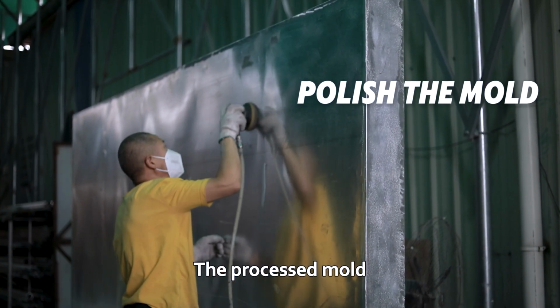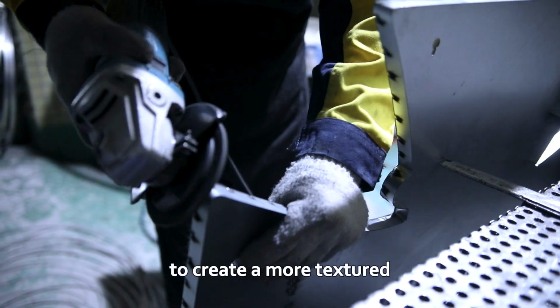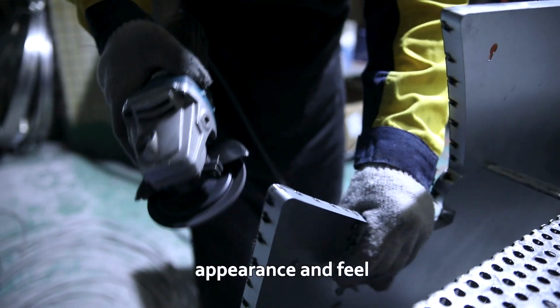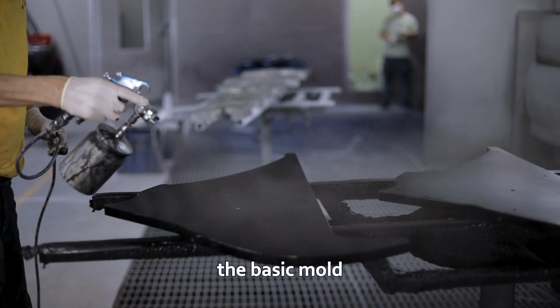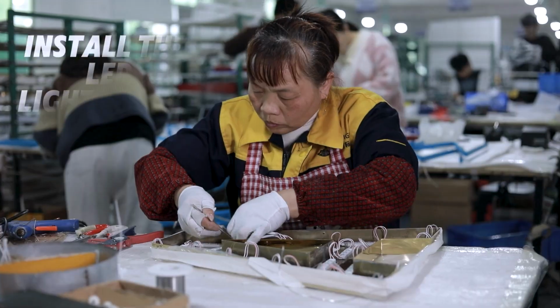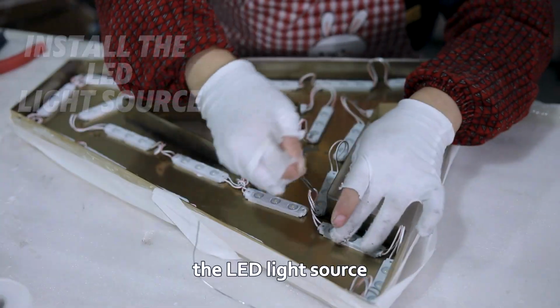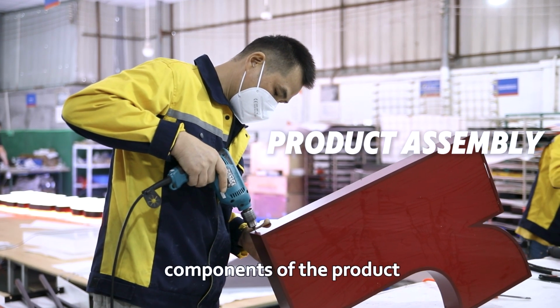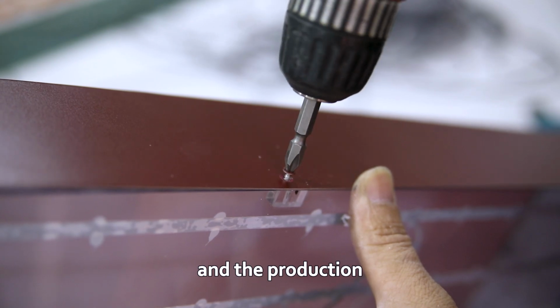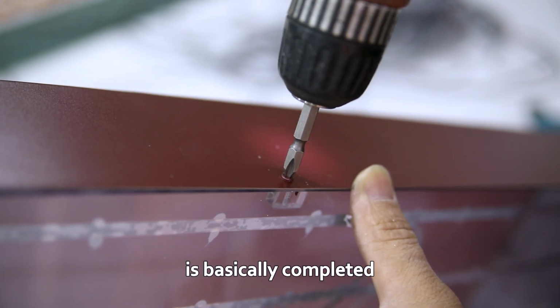The processed mold is polished and ground to create a better texture, appearance, and feel. After the mold is colored according to product requirements, the basic mold manufacturing is completed. After the mold is made, the LED light source is manually installed inside. Assemble the various components of the product, and the production of the finished product is basically completed.